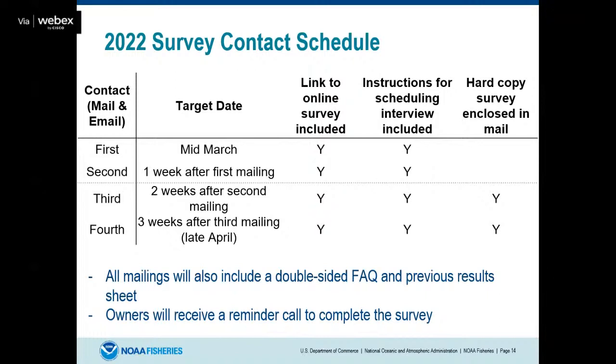Now, if a participant hasn't taken the survey by the third mailing, we will mail them a survey packet. And again, within the survey packet, it will have a unique survey version tailored to their vessel. It will also include a double-sided fact sheet and results sheet, the instruction sheet, along with a Paperwork Reduction Act statement, and again, the prepaid return envelope. Vessel owners will receive a reminder call midway through the sampling, and this is because it not only reinforces that this is a legitimate survey effort, but it also was very successful in recruiting folks to participate in our pre-testing events. So we're hoping this is also the case for this implementation.